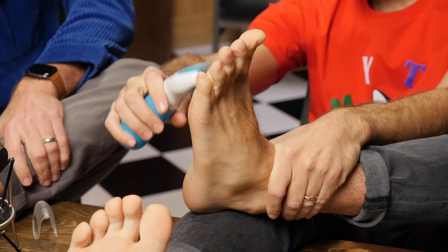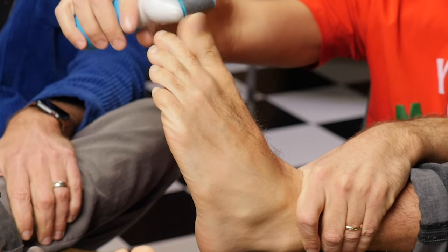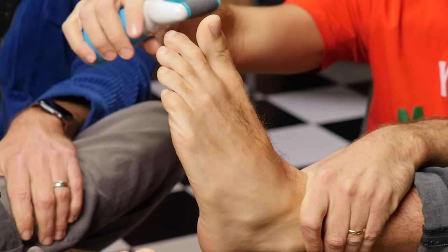Oh, I see dust coming off. Look at all that dust. That's a problem. Is that my foot dust? Oh, no, I think that's from the device itself. So, you're going to hurt yourself. What are you doing to my toe? It's got a lot more power.